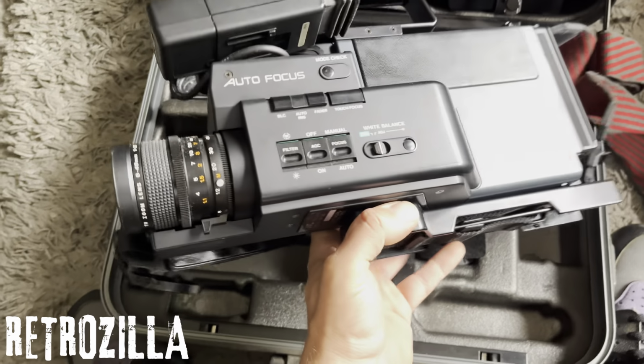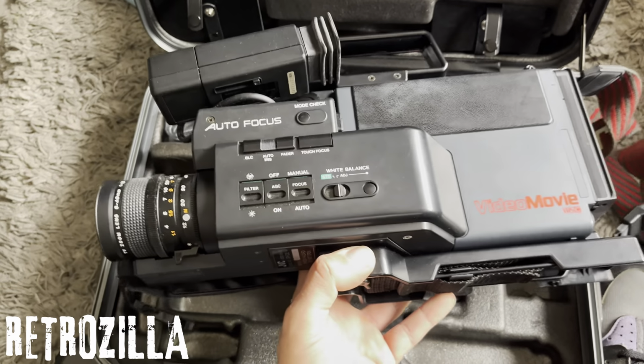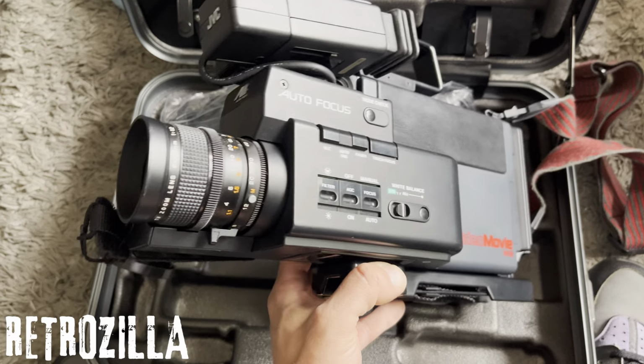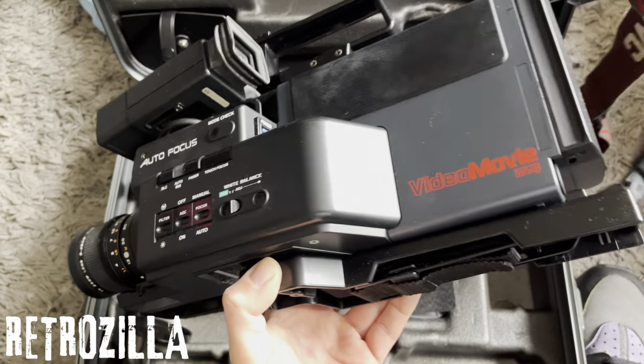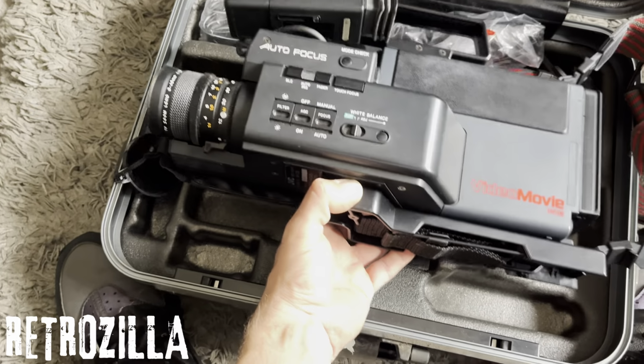Guys, it is a camcorder. Look at the size of this. This weighs a bit as well. Imagine being a wedding videographer back in the day, and you've got to lug this around on your shoulder. Quite cool to see. These are quite popular these days.